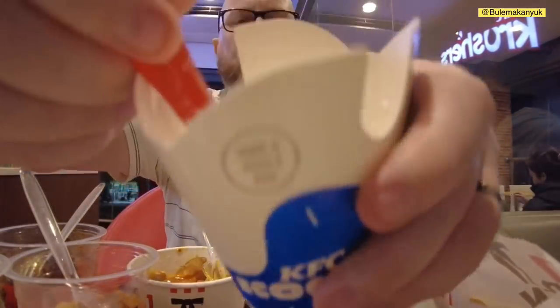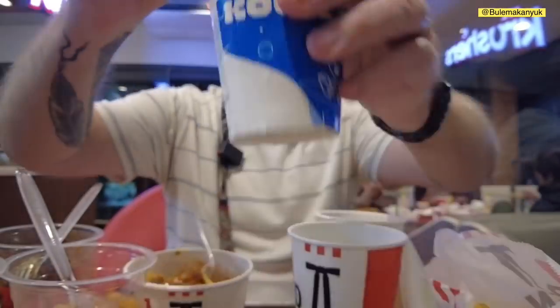All right, so what I have here now with me is the iced lychee ice cream. The lychee ice cream. I can smell the lychee. This is what it is right here. Here it is. Mm. Oh, that's pretty good. I like it.